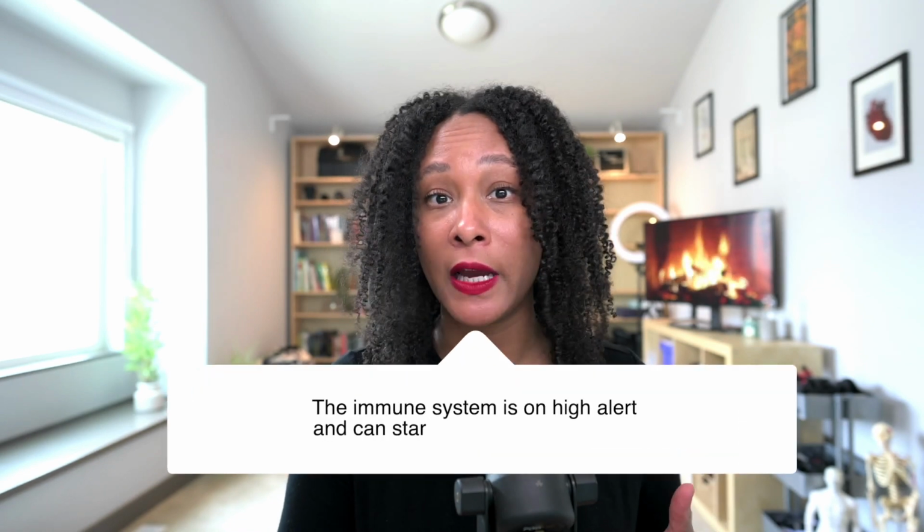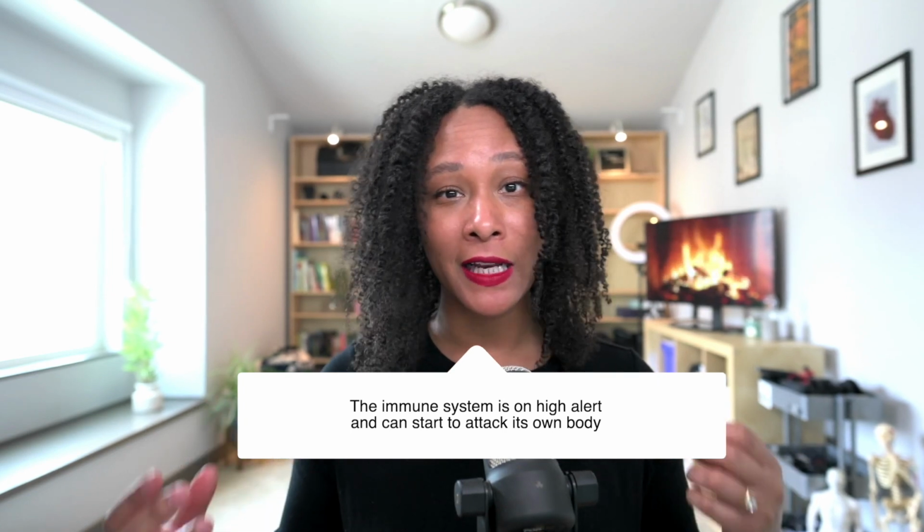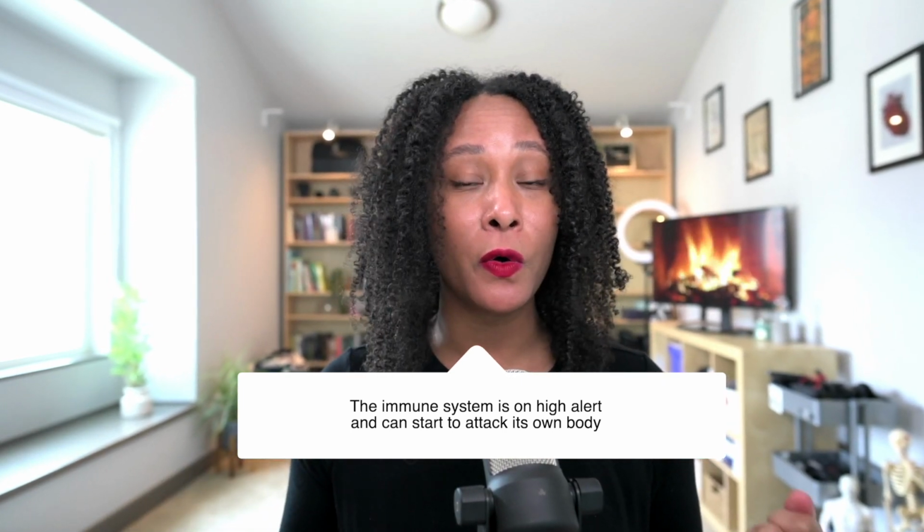A lot of times you will also see new onset autoimmune conditions or flares of existing autoimmune conditions. So things like psoriatic arthritis, lupus, Hashimoto's thyroiditis, all can really flare or can often have that chicken and egg sort of scenario with the leaky gut. So they often go hand in hand and are quite common to present together.